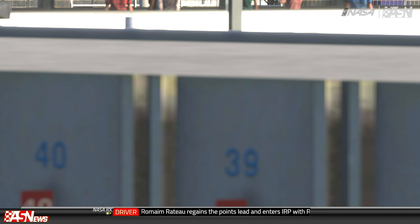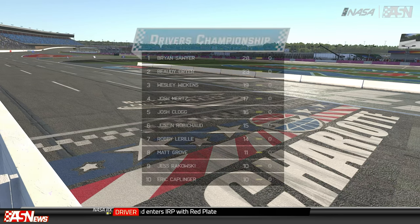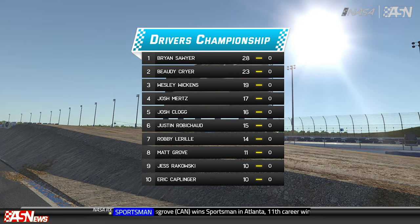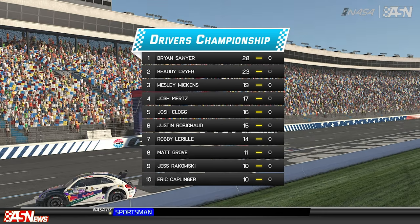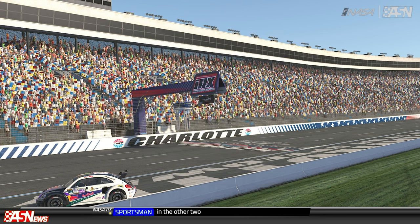Coming into round number 2 here in Charlotte, Bryan Sawyer has a 5-point lead over Bodie Cryer in the Drivers' Championship. Sawyer had that perfect race of a heat win and the win overall in Daytona Beach. Wesley Wickens, 9 points back. 7-time champion in supercars Josh Mertz sits in the 4th spot, and Josh Klaug, 2022A supercar champion, in 5th with 16 points. Justin Robichaud, Robbie LaRille, Matt Grove, Jess Rakowski, and Eric Kaplinger round out the top 10.